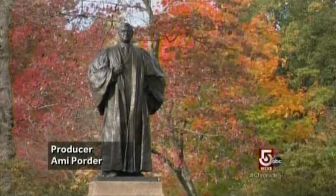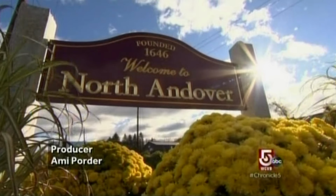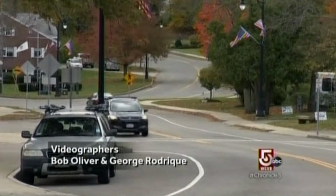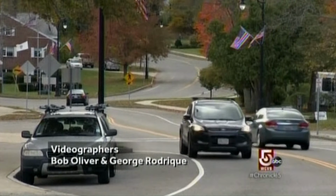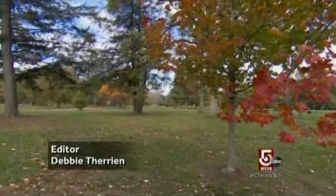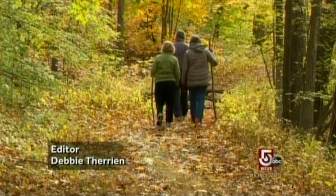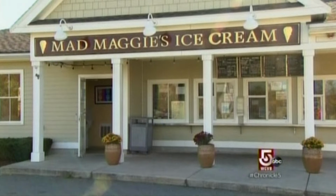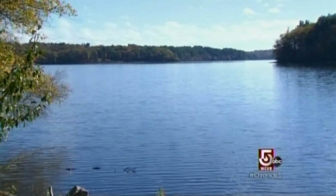Rich in history and natural beauty, North Andover is a vibrant community with a small-town atmosphere. Just 30 minutes north of Boston, it feels further away because of a landscape that features 3,000 acres of preserved open space. From its quaint shops to its pristine Lake Kachikawick, there's plenty to do and see.